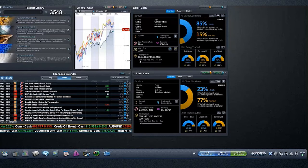So right here I've got gold and the US 30. For example, right now in the US 30, as of last night, 23% of our clients are long and 77% of our clients are short. It's giving other users more visibility as to the thought processes or the views of other CMC Markets clients. You can see there I've got gold at 85% of clients long versus 15% short.